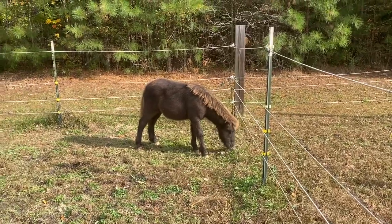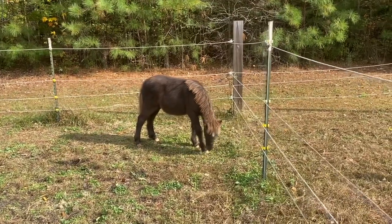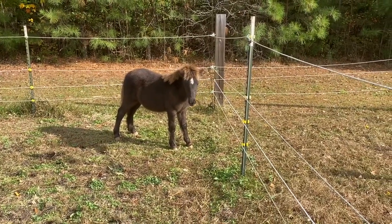He can pull my husband and me in the cart for a long period of time and come up not even winded or sweating. He's gotten a little fat lately, but he's a very good driving horse. And so that is what we are hoping to do with Teddy.